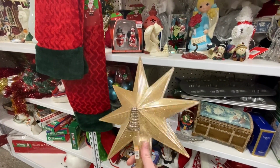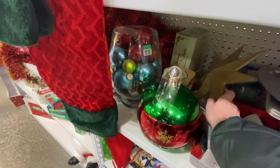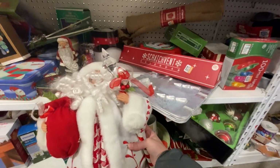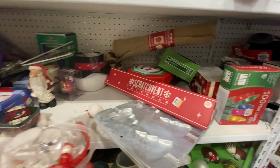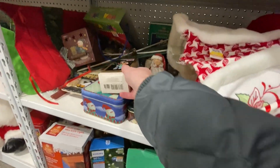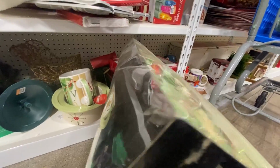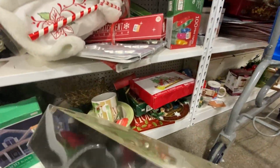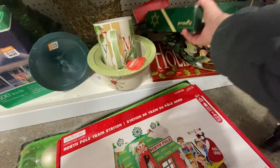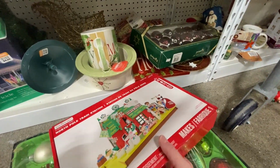Well, that's a neat star. Plastic. I don't know where they're from. Here's more of those pyramid lights. $2.99. Uh-oh, I'm dropping elves.